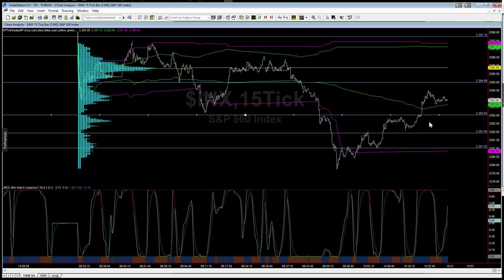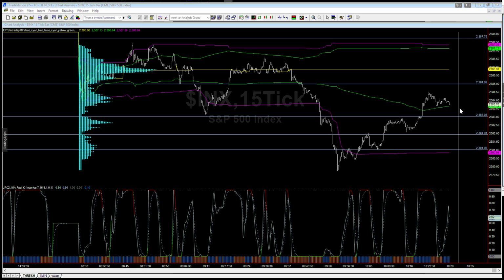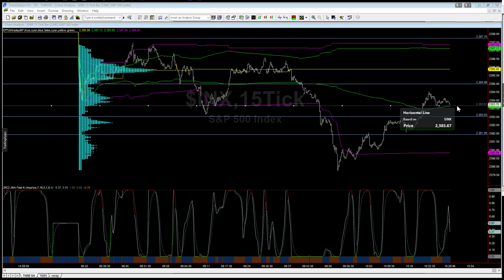And this low value area here doesn't really make a lot of sense to me. Unless I use that as a basis for that. So yeah, it might not want to go down there. But if it does, it should drop all the way. Well, I'm long at 80.